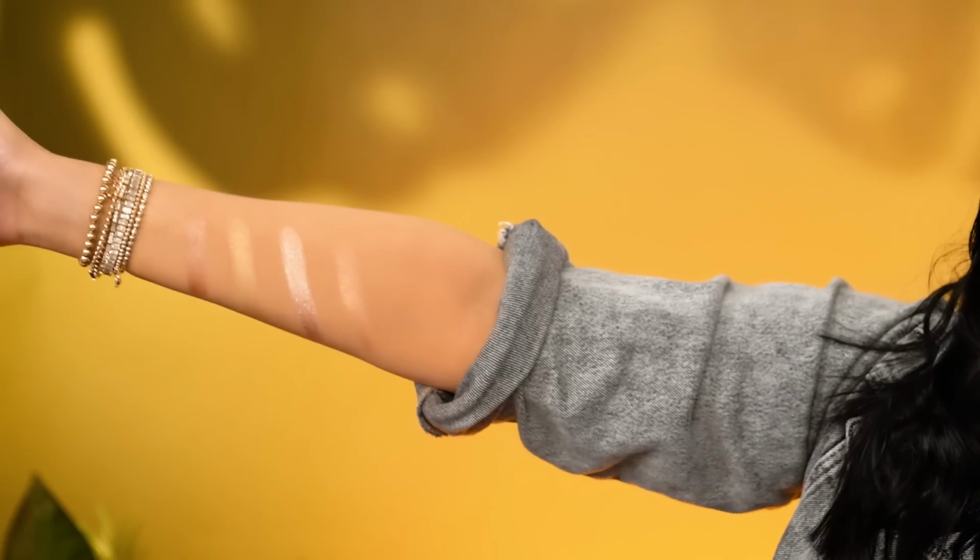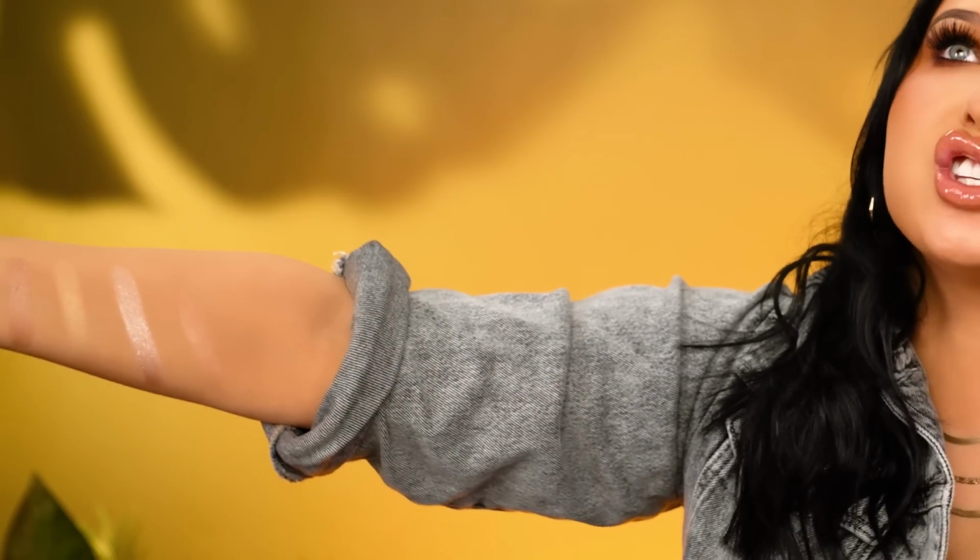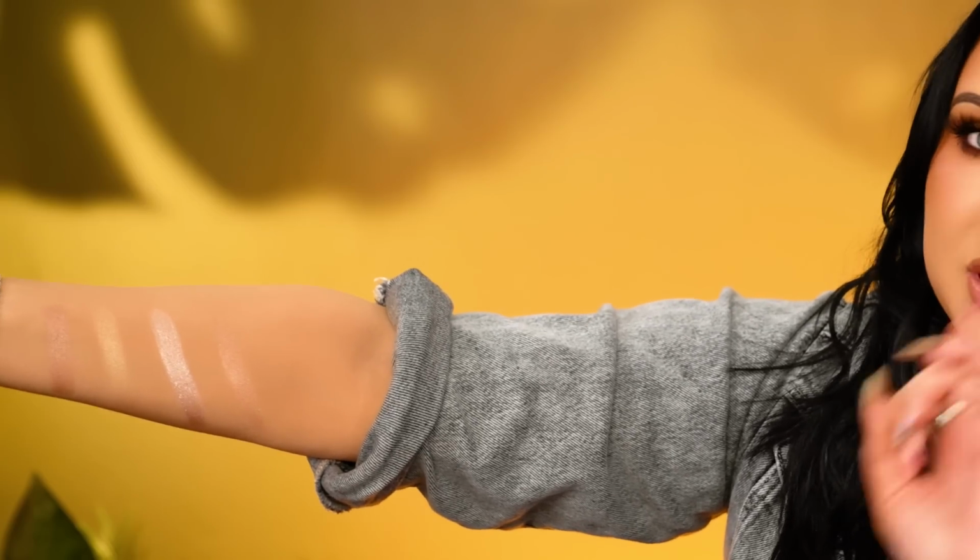so smoke and mirrors. And then last but not least, we have the shade Skylight. You guys, when I swatch this, I just can't even take it. This is very much bronzy, a little bit more on the warmer side. Again, so beautiful, especially on deeper skin.